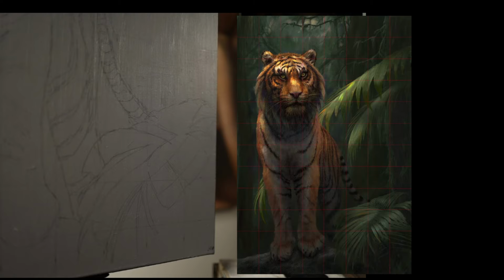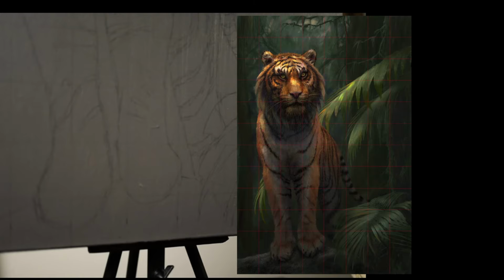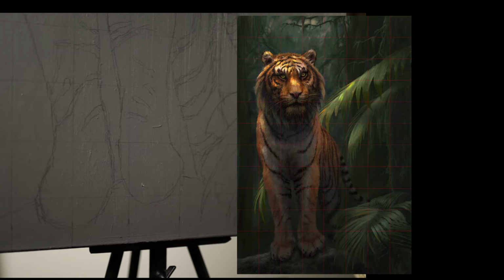Let me see. Can you see the paws? I don't know if you can. I don't think you can. Let's go back to the paws now. I need to fix the focus. Sorry, it's getting kind of dark down here. Let me know if it's too dark, if you guys can't see what I'm doing. This is so strange, dealing with real light, not backlight.